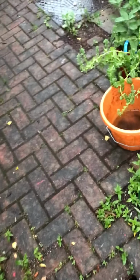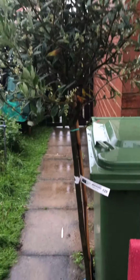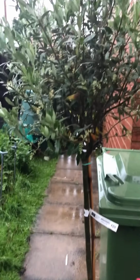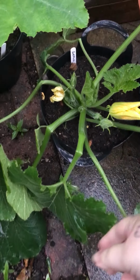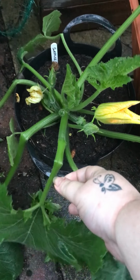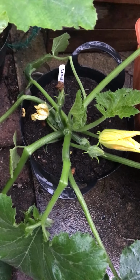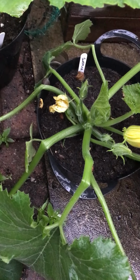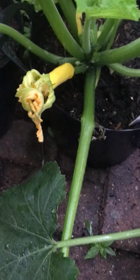And the rain is chucking it down. Thankfully, this guy has obviously gotten over its drunken hump and is sitting quite nicely upright, which is where it should be, and it is really chucking it down. Okay, so this particular plant, which is one of the surprise courgettes, has taken a bit of battering when the olive tree keeps landing on it, but it's doing okay. Oh, look at that. Soon.